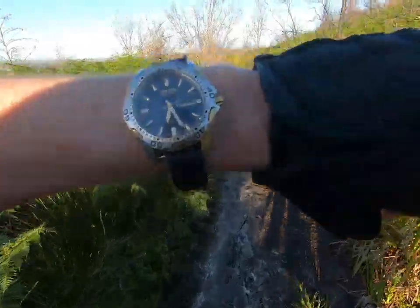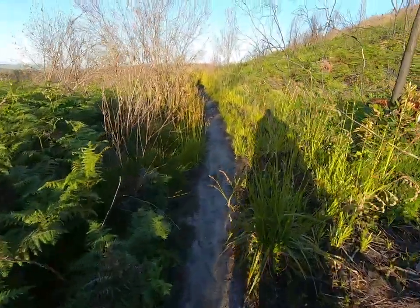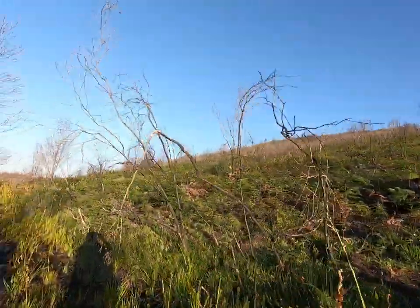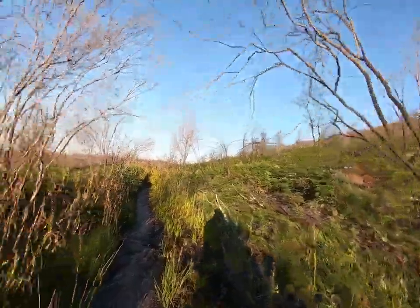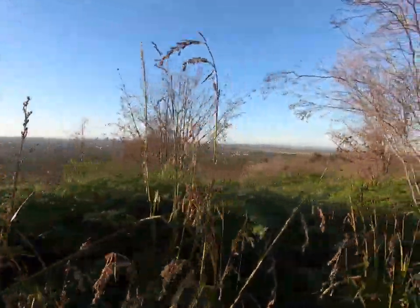Okay, it's about 6:25. We're on the horizontal path going towards the Tower Way from that turnoff, that last turnoff. There's a town on our left hand side, sun behind our backs.